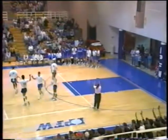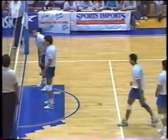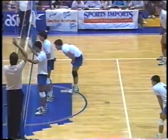Captain Brian Ivy has a little discussion with him. The delay of game goes against Pat Ivy that time. Kind of backfires, and IPFW getting ready to score. Point 12 and even it up if they can with a defensive play here.